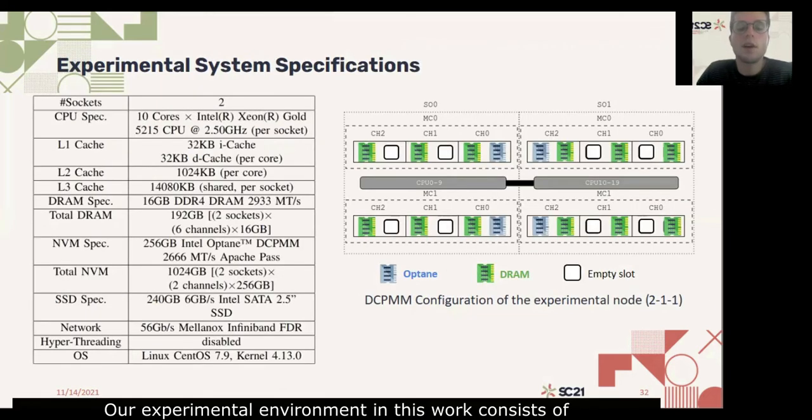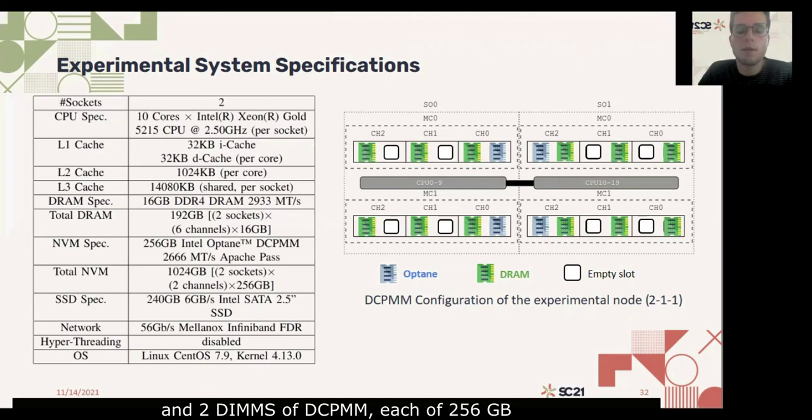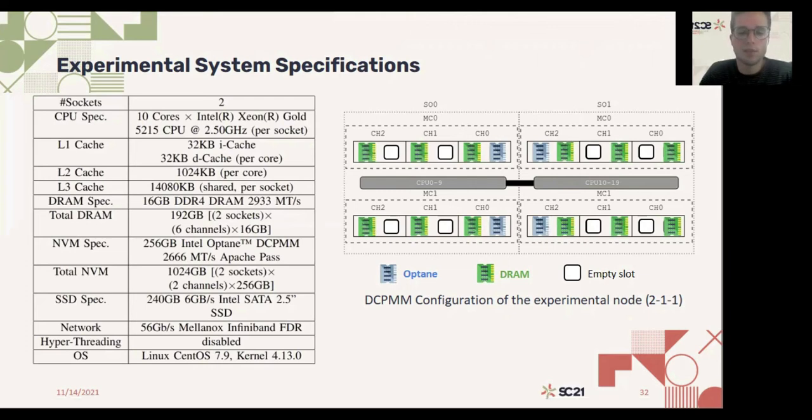Our experimental environment in this work consists of a single computation node having 2 sockets. Each socket contains a multi-core processor of 10 cores. The entire node contains 192 gigabytes of DDR4 DRAM and 1 terabyte of Optane DCPMM. The right figure describes the memory population of the entire node. Each socket has 6 DIMMs of DDR4, each of 16 gigabytes, and 2 DIMMs of DCPMM, each of 256 gigabytes.